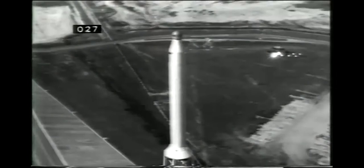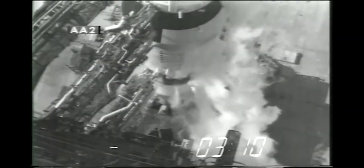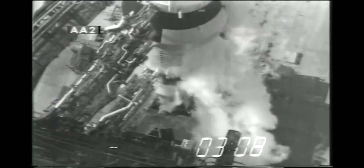3 minutes, 25 seconds and counting. We're still go at this time. We'll be coming up on the automatic sequence about 10 or 15 seconds from this time. All still go at this time. Neil Armstrong reported back when he received the good wishes. Thank you very much. We know it will be a good flight.